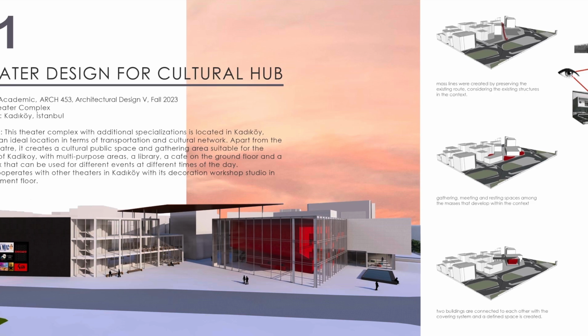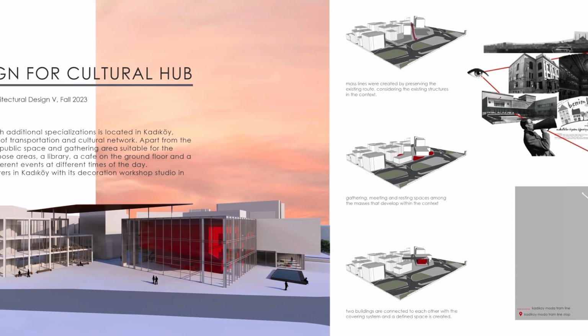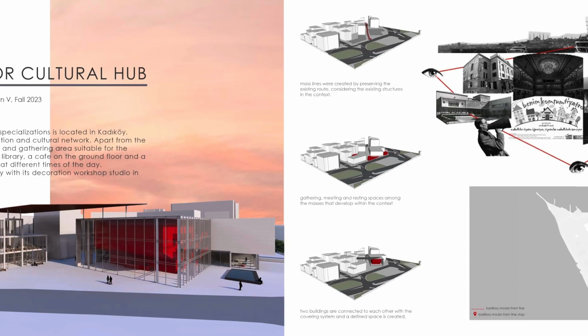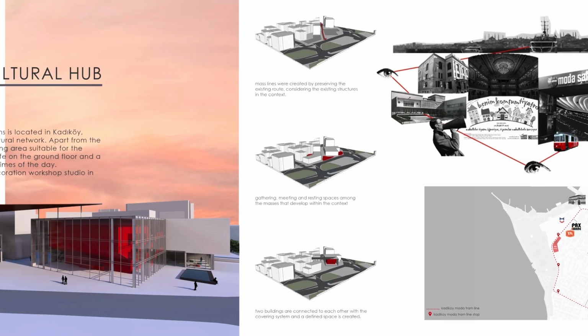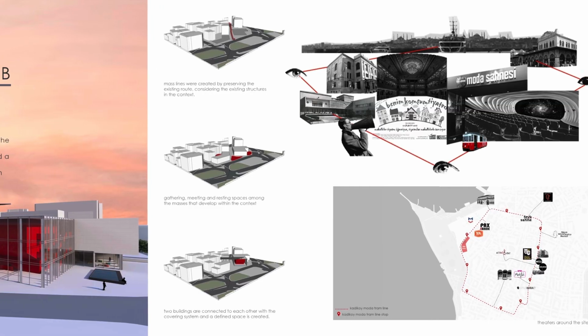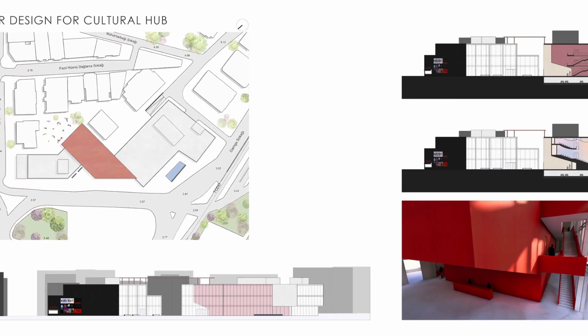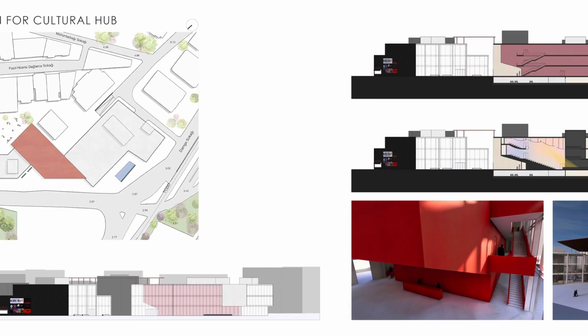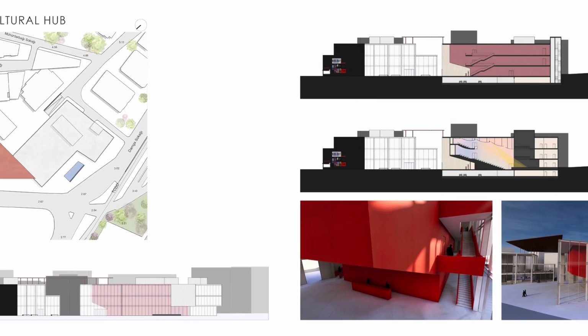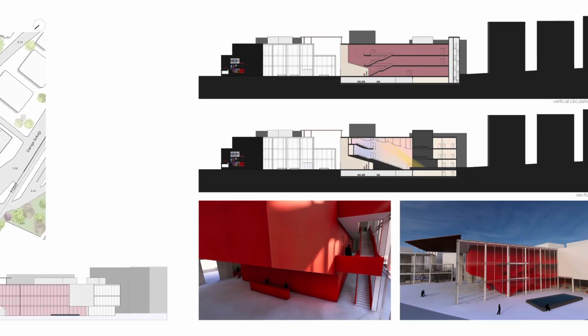The first project I'd like to present is a theater complex focused on special design for performance spaces. The project includes a main theater along with a black box and other urban multipurpose spaces. Since it's located in a central area with a strong cultural impact, the complex is designed to be a public space that I aim to create for bringing people together and encouraging community interaction.